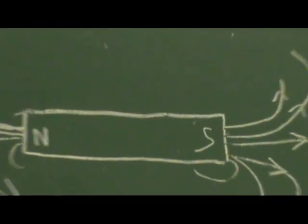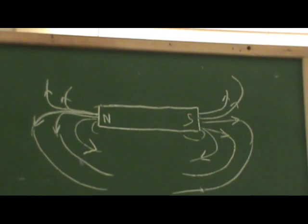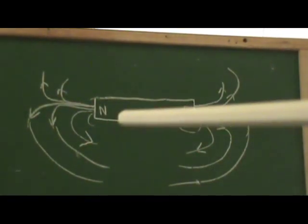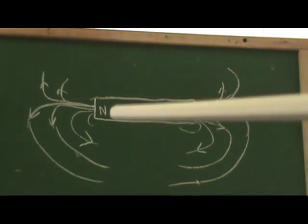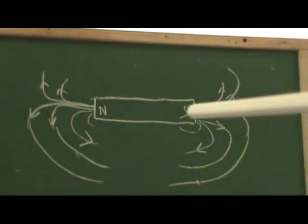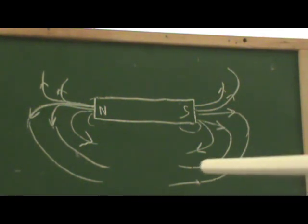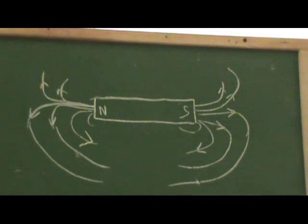But Ed's description, sorry about the poor picture here, but I tried to replicate it. North and south ends, and what Ed said is that out of the north end of the magnet we have the flow of magnetism coming out, and from the south end we have another flow of magnetism, the opposite, right? And they flow against one another. And that's how Ed described it.